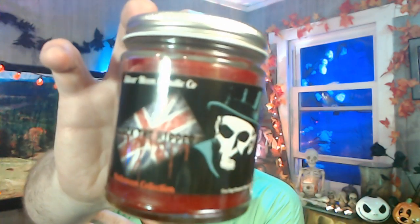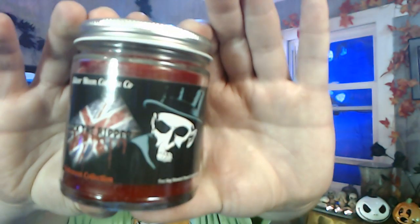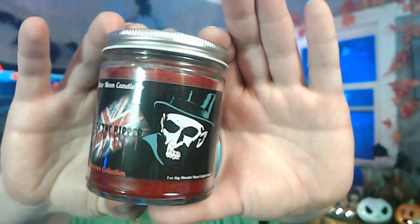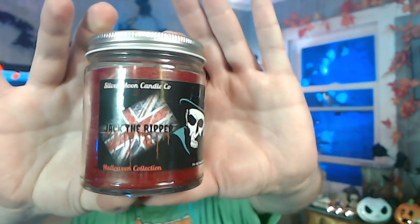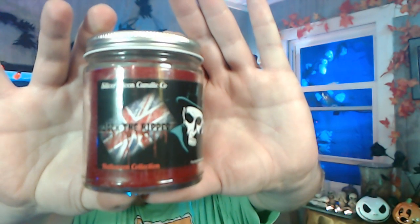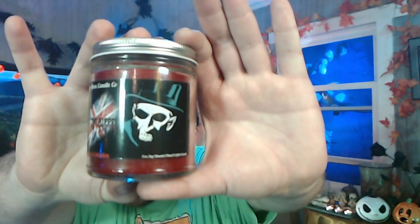All right, so we're getting into the Halloween candles here. We have Jack the Ripper. Now, I really want to do a good job with getting these in focus. This camera doesn't like to do extreme close-ups. So we have the ghoulish figure, beautiful label. Jack the Ripper. I can't read it because it's flipped on my screen. Halloween collection. Nice bloody colored wax.